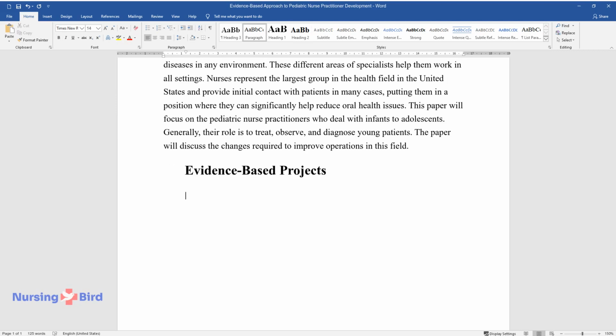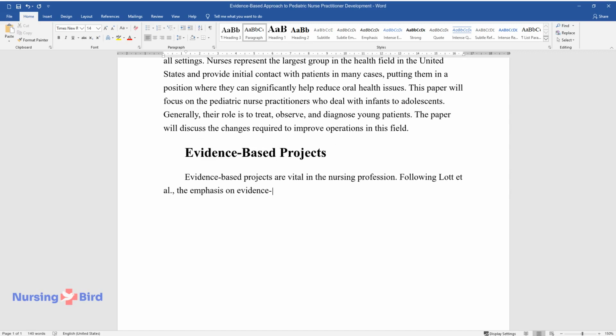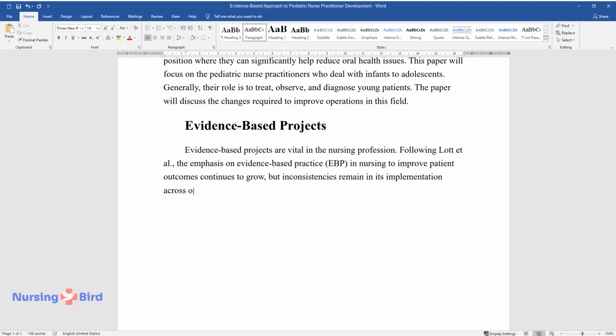Evidence-based projects. Evidence-based projects are vital in the nursing profession. Following Lott et al., the emphasis on evidence-based practice, EBP, in nursing to improve patient outcomes continues to grow, but inconsistencies remain in its implementation across organizations.